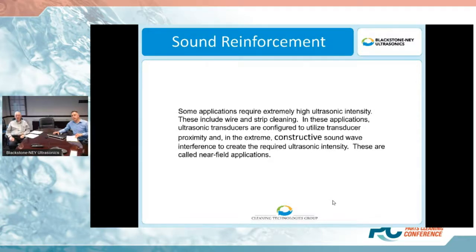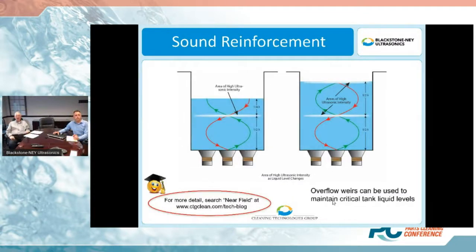Next slide. In the example where these are required for applications like wire and strip, it's because of the very high processing speeds. And wire and strip are good for it because they're not huge parts. It's very difficult to employ this technique on large parts because the sound reinforcement areas, the highly concentrated areas, are relatively small. Let's just take a look here.